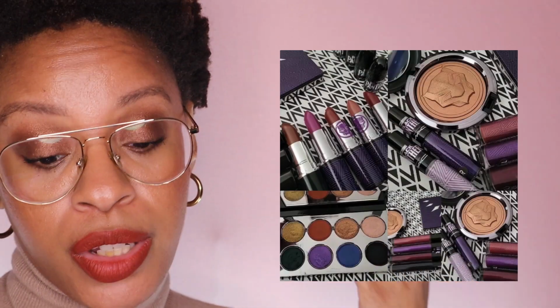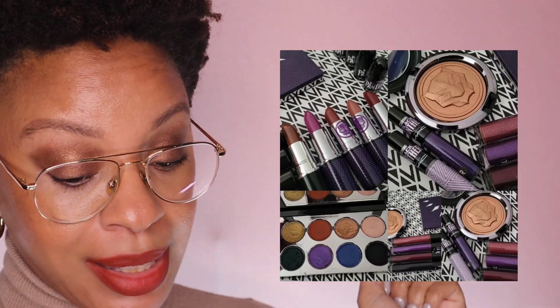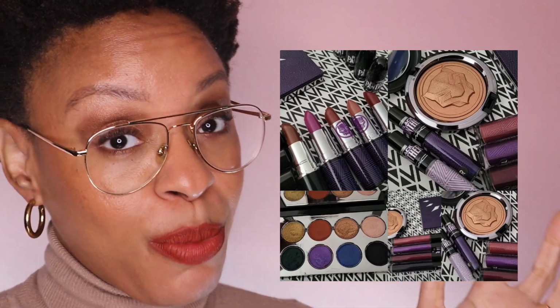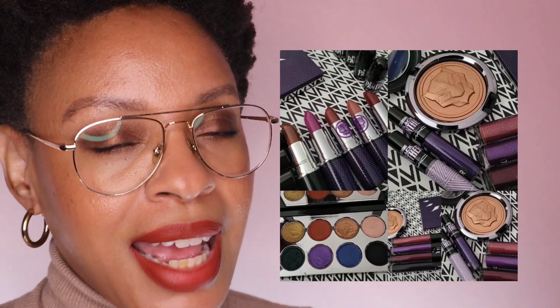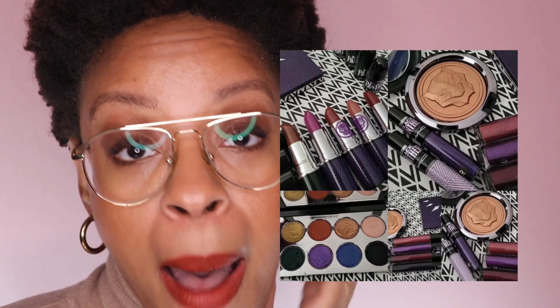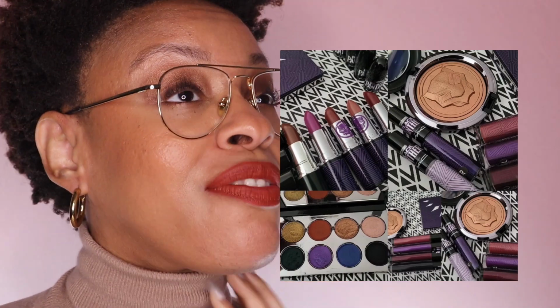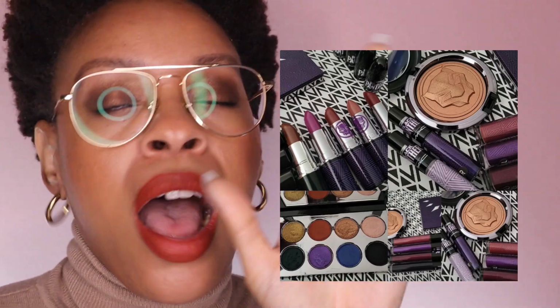MAC is coming out with a collab with Marvel for the Black Panther sequel, Wakanda Forever. I'm so excited to see that. I'm a huge Marvel fan. I don't know if you know that, but I'm a huge Marvel fan. So I see all of the Marvel films, but I'm really excited for Wakanda Forever because the trailer messed me up. And then they came out with another trailer that looked fantastic. And I'm just so excited. Excuse you. I'm just so excited. But yeah, enough of that.